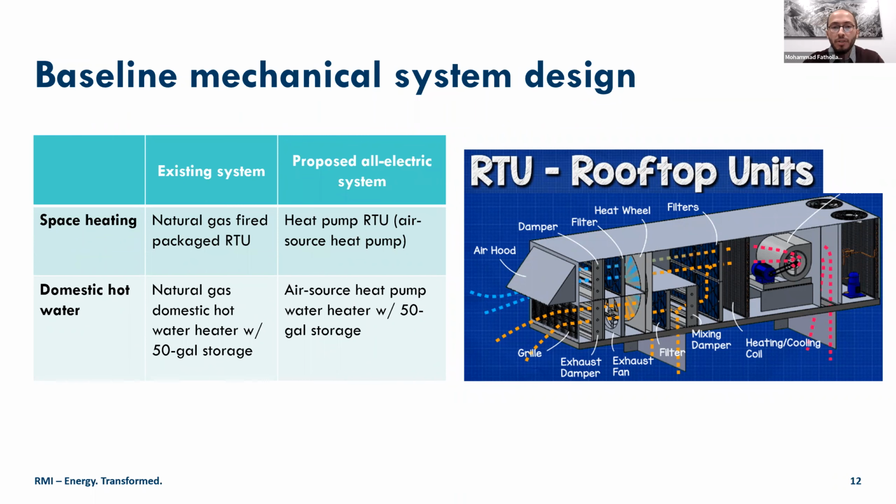So on the right-hand side here, we are seeing the schematics of a rooftop unit. It's basically similar to air handling units that we have on commercial buildings, with the distinction that the heat pump system, mainly the compressor, evaporator, expansion valve, and every component is just located in one unit, and we have everything as a package unit. The heat wheel that we have here is not a mandatory part of every rooftop unit, but it's one of the efficiency measures that can be applied in order to extract the heat from the leaving air.